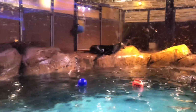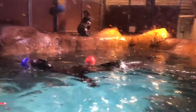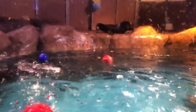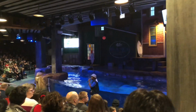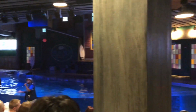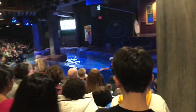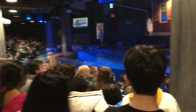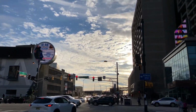Up next, there was a sea lion presentation. And the same, no photography and videography was allowed during the presentation of the sea lions. That was such a surprise for me that the sea lions could do so much obeying the orders of the trainers. With this, the aquarium tour got over, and then we moved on to the CNN Center, which was nearby.